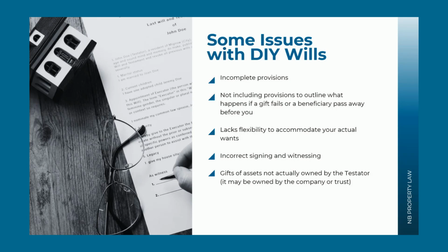Again, the same with beneficiaries. If we don't have backup layers for beneficiaries and that person passed away before the testator, again, can lead to invalidity of the will. Sometimes these DIY will kits as well, they lack the flexibility to actually accommodate what your actual situation will need. I mentioned the signing and witnessing. Sometimes that's often a thing that's not done correctly. And also the gifts of assets not actually owned by the testator. So, it might be owned by a company or a trust as opposed to the actual individual testator itself, which again is not going to help the situation. It could likely lead to the will being deemed invalid if it's done by this DIY will kit.